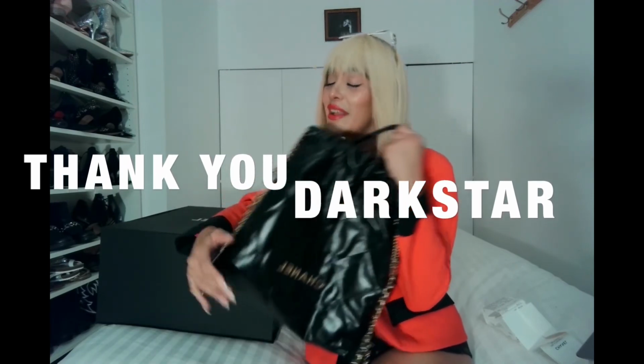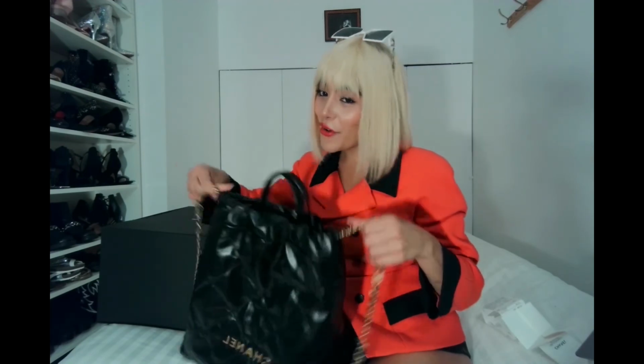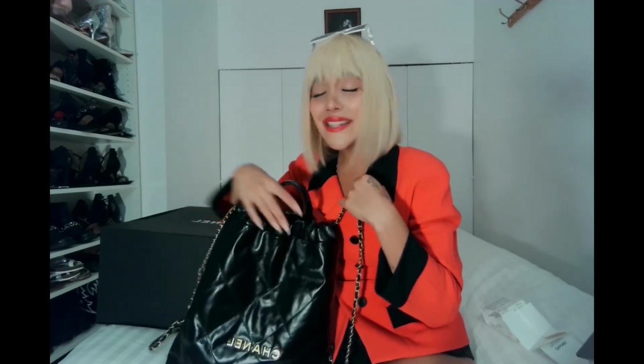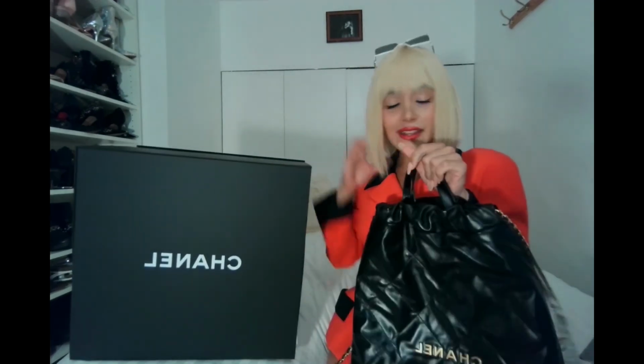So I'm really excited to finally get her out of the box, get her some wear and tear, and hopefully it isn't like these other bags and I have this baby peeling, because I would not be happy about that, and I would be completely devastated to know that this beautiful expensive bag will wear that way. Let's go ahead and try her on. Let's see what she looks like.